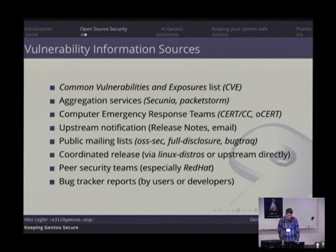dense information on there. A little less dense, yet still sometimes useful, are full disclosure or bug track, which contain information about all issues, be it commercial, be it open source software. So you have to do quite some filtering there, and this can be a bit tedious. We can also be part of a coordinated release, as I explained earlier. So if we say, okay, we'll get our e-build the same date you get your updated software out, then we'll know about it that way.